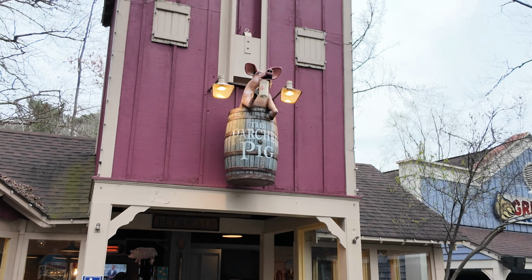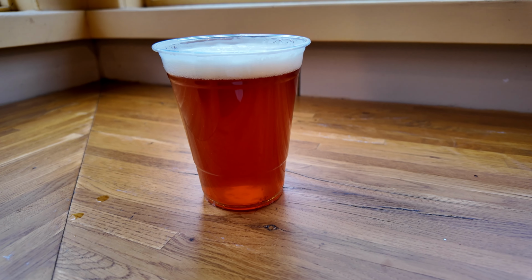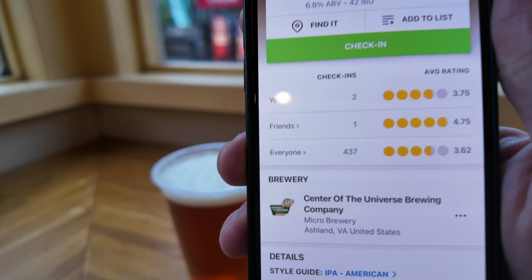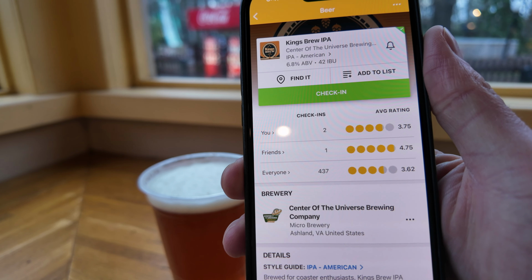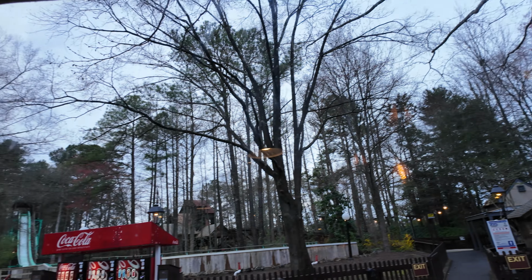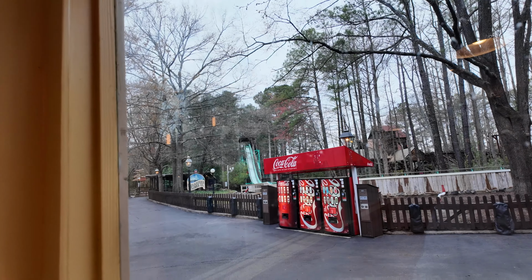Okay, I am parched. And we went with the King's Brew IPA from Center of the Universe Brewing out of Ashland. That's right down the road from King's Dominion. So we're enjoying our beer here at the Parched Pig and watching logs go by from the Shenandoah Lumber Company.